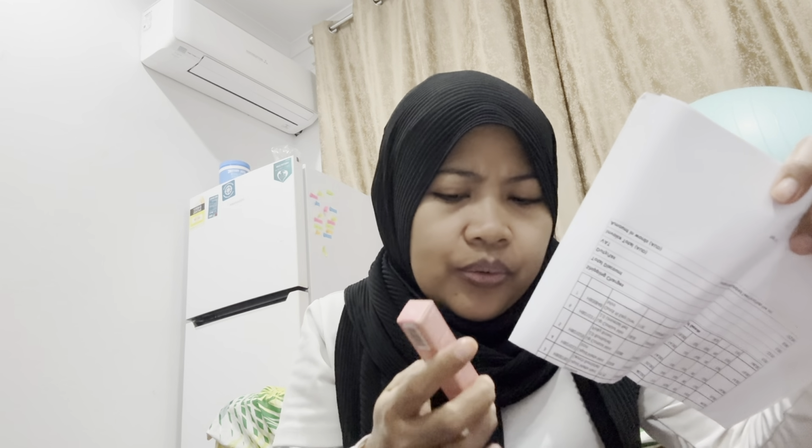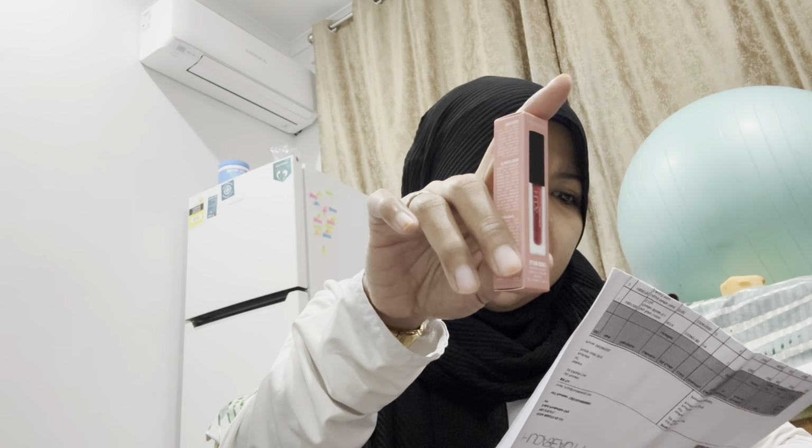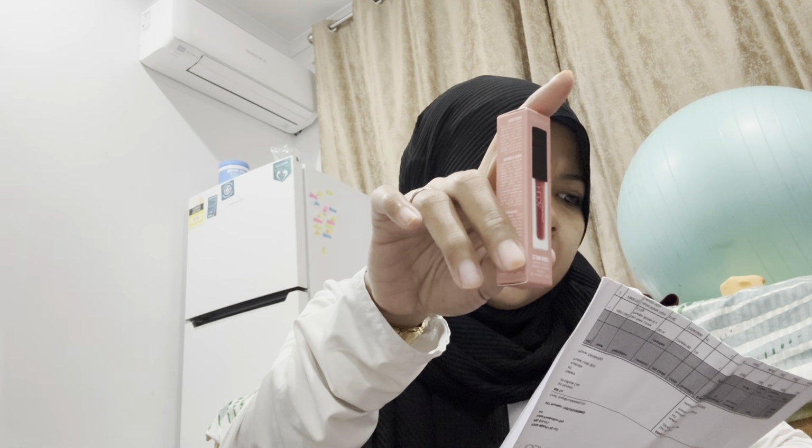Eyeliner. Let's see. They said this eyeliner is waterproof, so when I'm crying, it will not go everywhere. I always cry every day. It's so mini, like a small lipstick round. Oh my god, a small one. It's $20. Quite expensive, man. Yeah, it's alright.